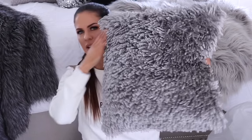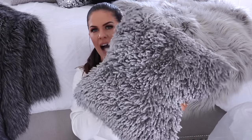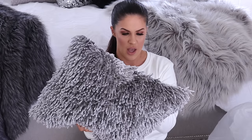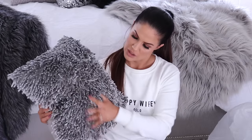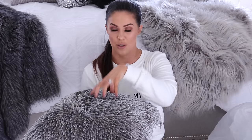Okay, here's another cushion that I picked up from Spotlight. Again, it's a really fluffy one. This is like a silvery gray one. I love cushions with a lot of texture. It's from the same brand. This is the Shaggy Charcoal Cushion. I feel like Georgie's going to love this. Whenever there's any cushions sitting like that, she will literally perch herself on top and she'll be like, hi, princess cushion, this is mine.